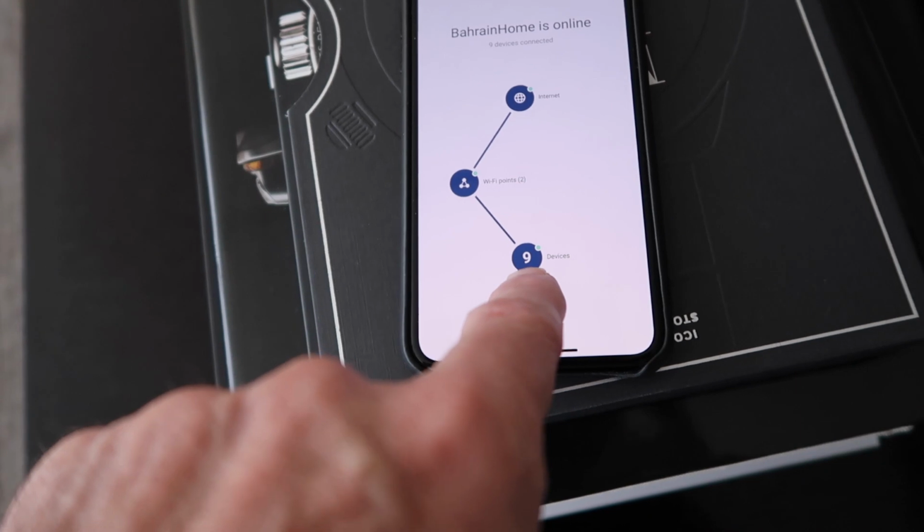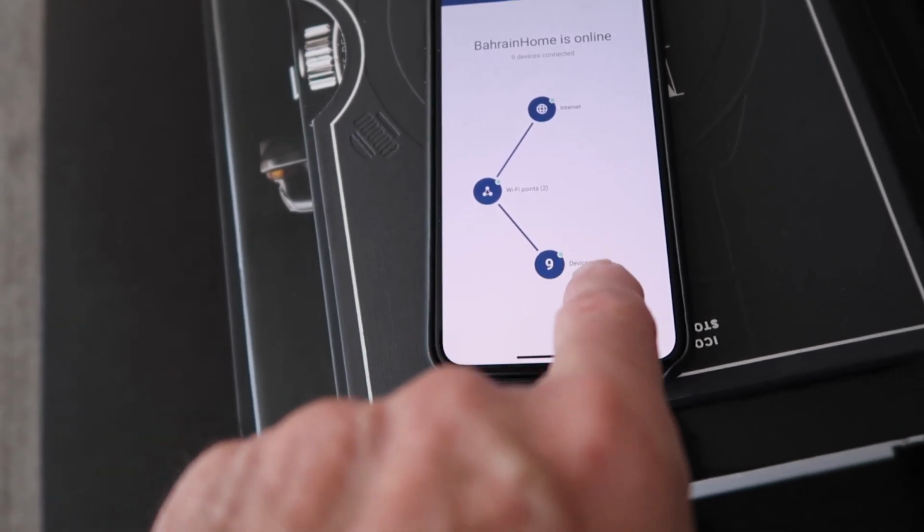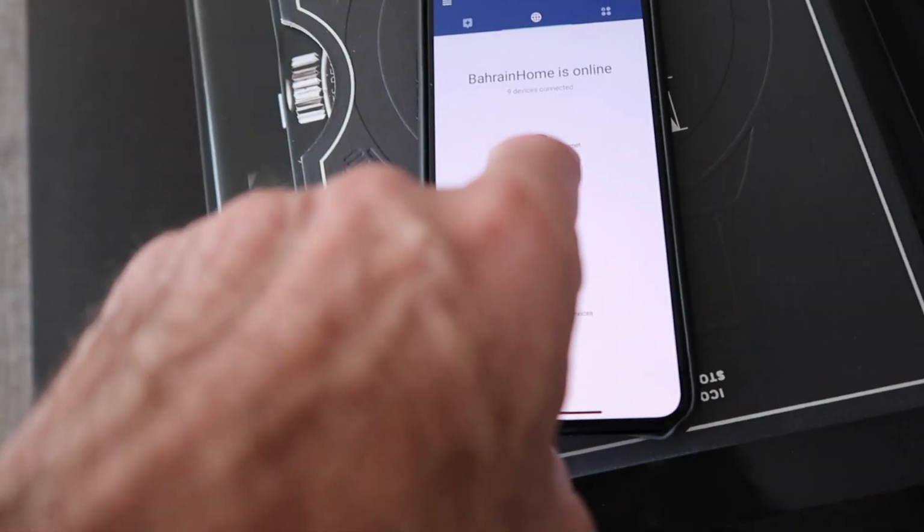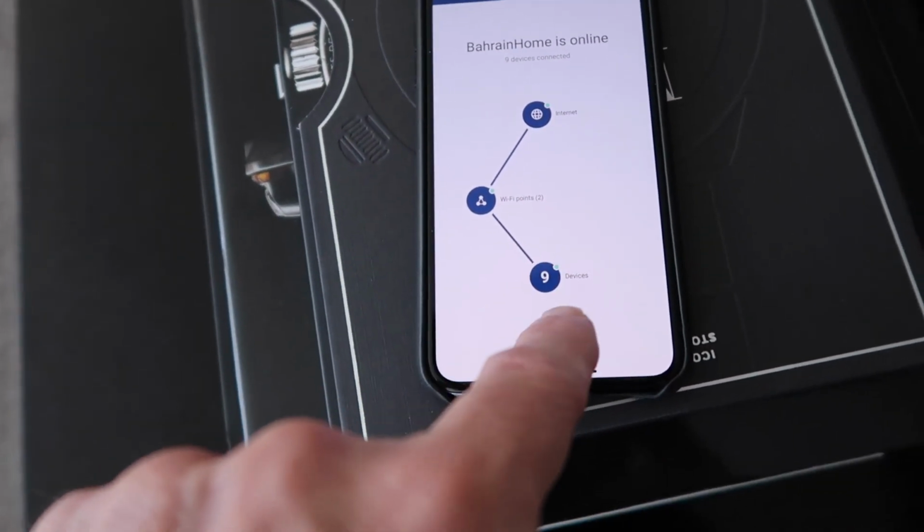I've got 9 devices. That's always the problem when you have multiple devices. 2 Wi-Fi points, one in the main room, one in the spare bedroom study, and the internet. Everything's online, everything is green, and we have 9 devices. With the app, of course, you need to put it onto your phone. It works on iOS and on Android, so there's no problem there.